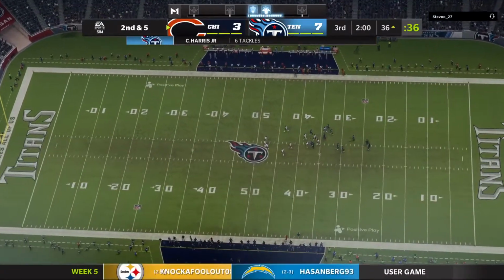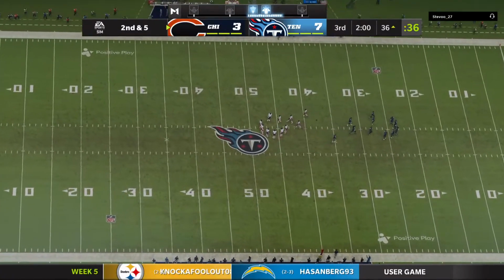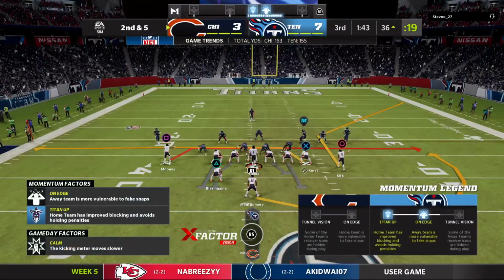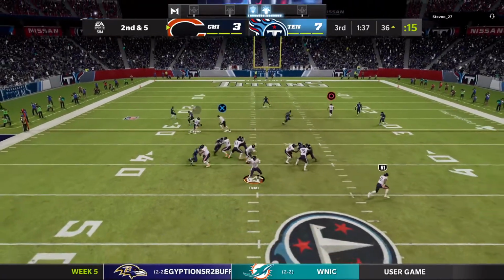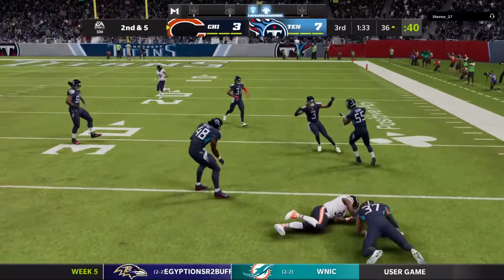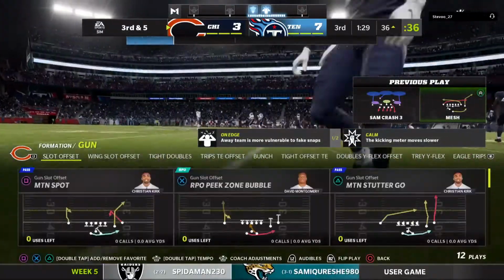Called out a gain of 5 as the clock ticks inside of 2 minutes to go now in the 3rd. Working with 2nd and 5 now. Here's Fields. So back-to-back plays, each get nothing. And they're going to have a third down.